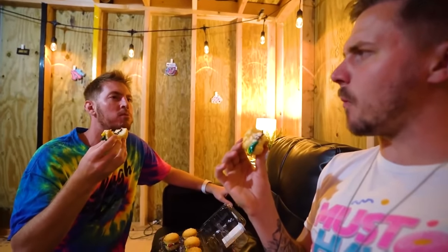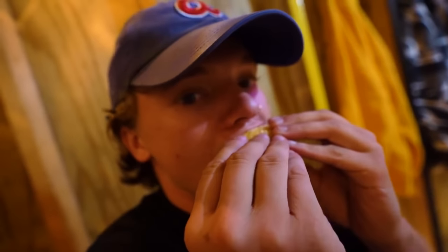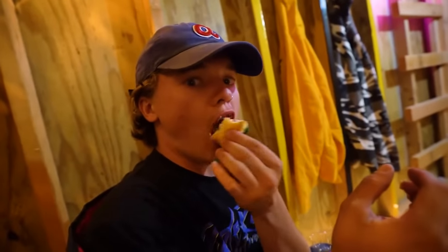Dude, what the heck? It does taste a little different than I was thinking. It tastes very sweet. It's like a SpongeBob burger, dude. Definitely does not taste like a burger I'd normally eat. What kind of burger does it taste like? It tastes, is this a cupcake burger? It must be. Whoa! I can eat down one bite!